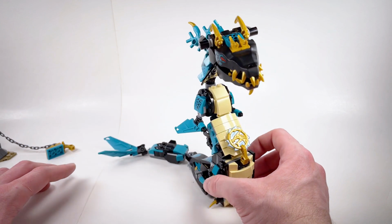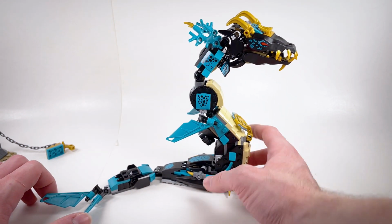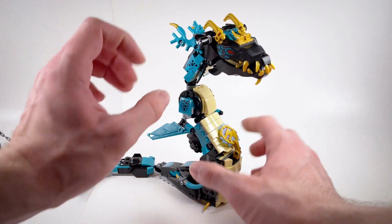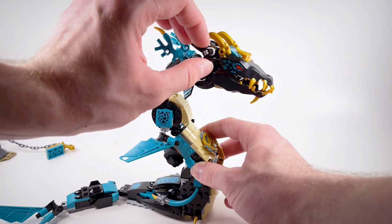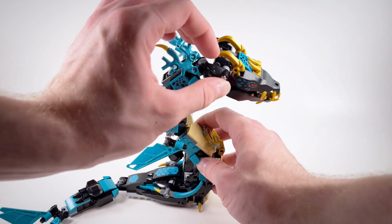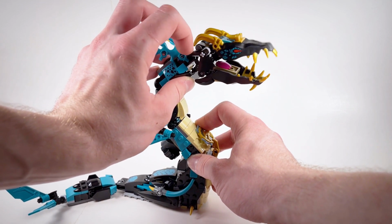Overall, though, I do love the design on Wojira here. She looks like some giant primordial sea serpent, and she has nice menacing fins sticking out all over the place, and she looks like she is ready for some chomping action. Her head is pretty similar to the Overlord dragons, but it does feel a lot more substantial. There are some Technic mechanisms locking her head into place, and in order to open her mouth, you just pull open on the levers here, and her mouth snaps open and closed.